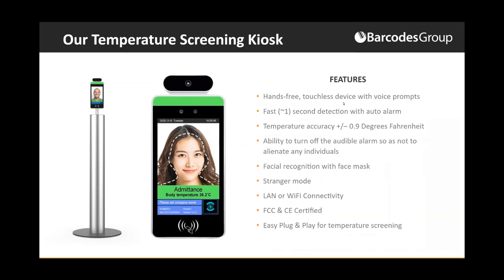So that gives you a little bit of a background on why we're doing it, the other options that are out here, and then the solution that we're presenting today. I think a lot of people want to see the device, so we're going to ask Gerard, as we move to the next slide.